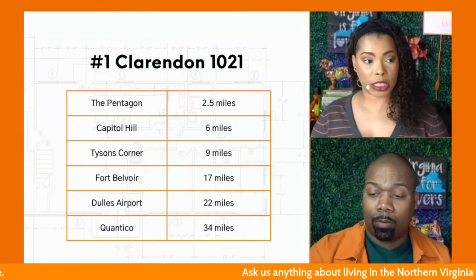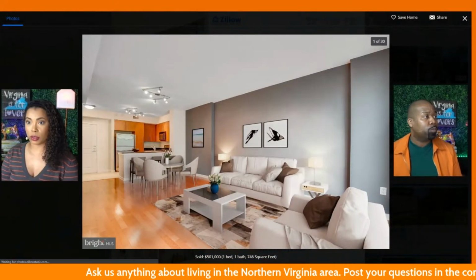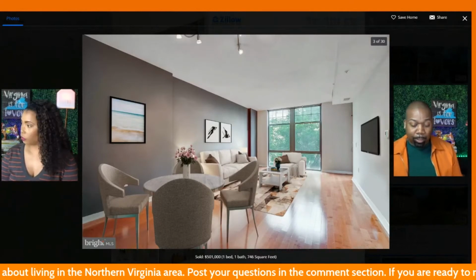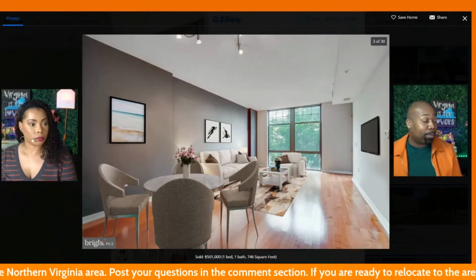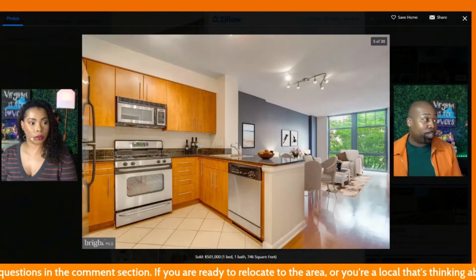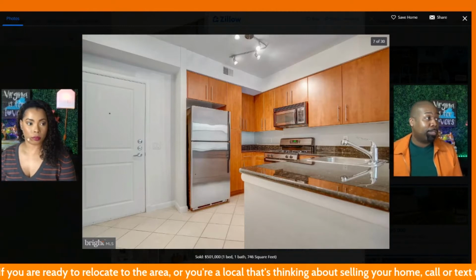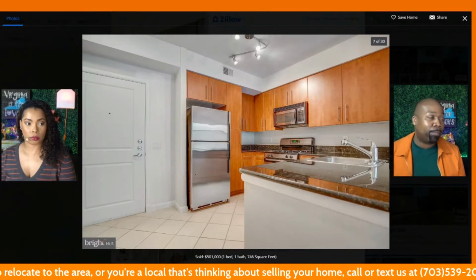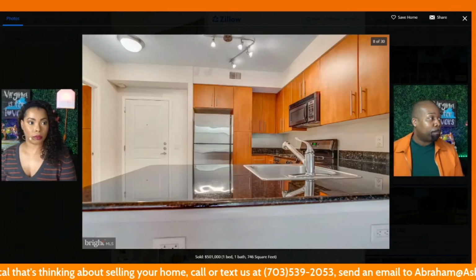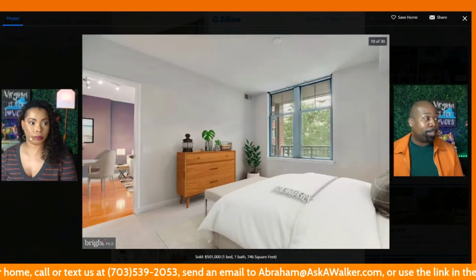So this one that we're going to take a look at was right around that average price point, and it sold for $501,000. The condo fee for this unit was $393. We have 746 square feet, built in 2005. Nice modern cabinets, which is to be expected with any building that was built between 2000 and now. Nice size bedroom.